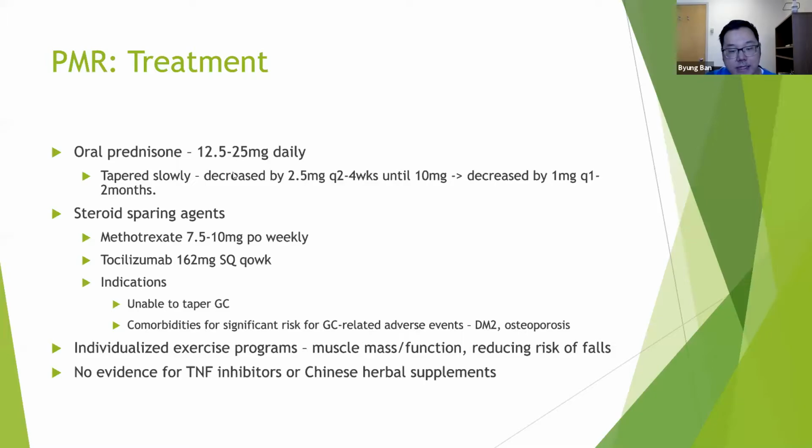And then we taper very slowly. Usually maybe every month you'll go down. And then as you get lower and lower, you don't decrease it by the same amount every time. You kind of go slower. So once you get down to 10, you'll usually decrease it by about a milligram each time.